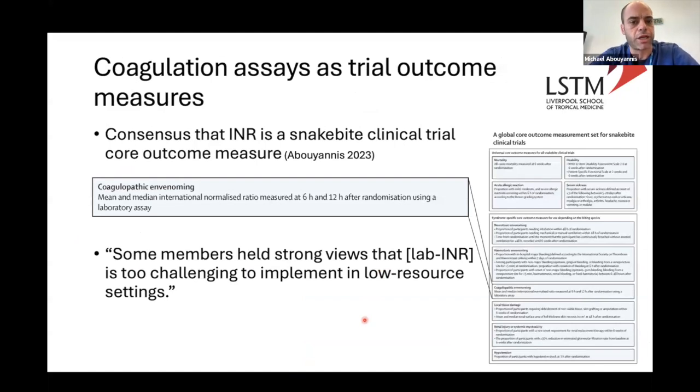So as well as measuring coagulopathy to manage snakebite clinically, it also has relevance as a trial outcome measure. And recently, in the development of a core outcome set for snakebite clinical trials, there was consensus that INR should be measured in future snakebite clinical trials of coagulopathic snake species. But within the development of this core outcome set, there were members that held strong views that lab INR is too challenging to implement in low resource settings.